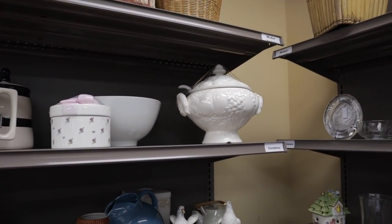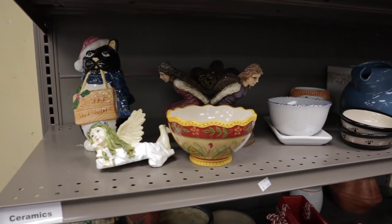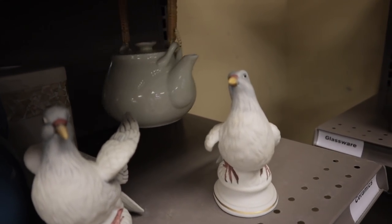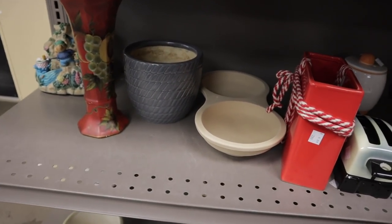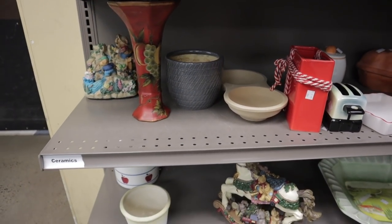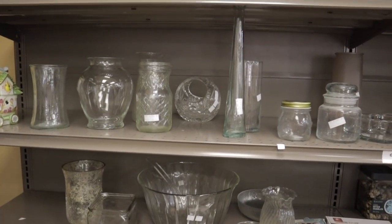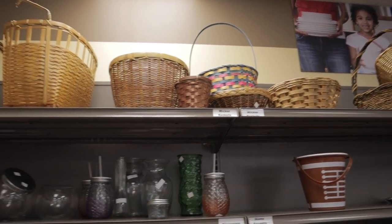Taking a peek over here at the pottery section. This is where I usually find some of the planters. They have some funny stuff. Little snowman back there, pitcher, cute little teapot. Adorable. A little simple gray planter. It's almost the same price as Ross, like it originally was, and it's used. A little ladybug one. Some glassware. Always a smart idea to check out the basket.